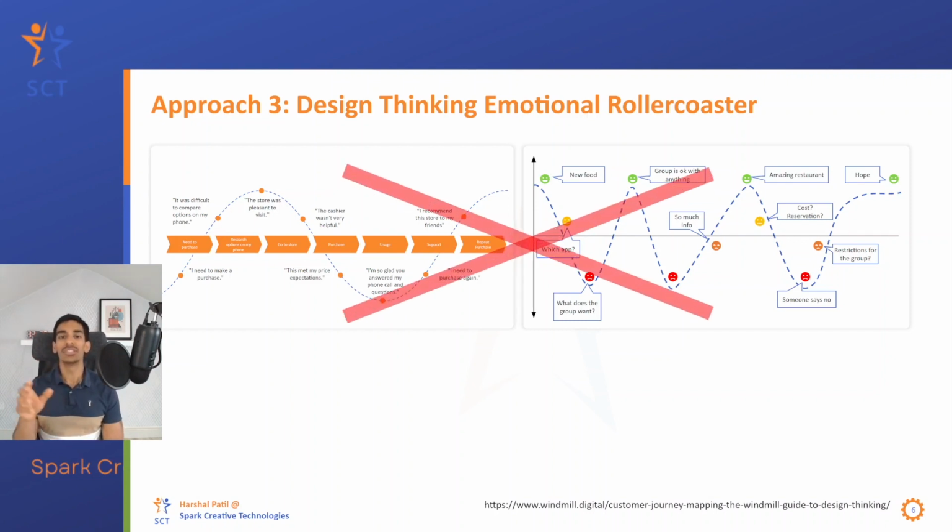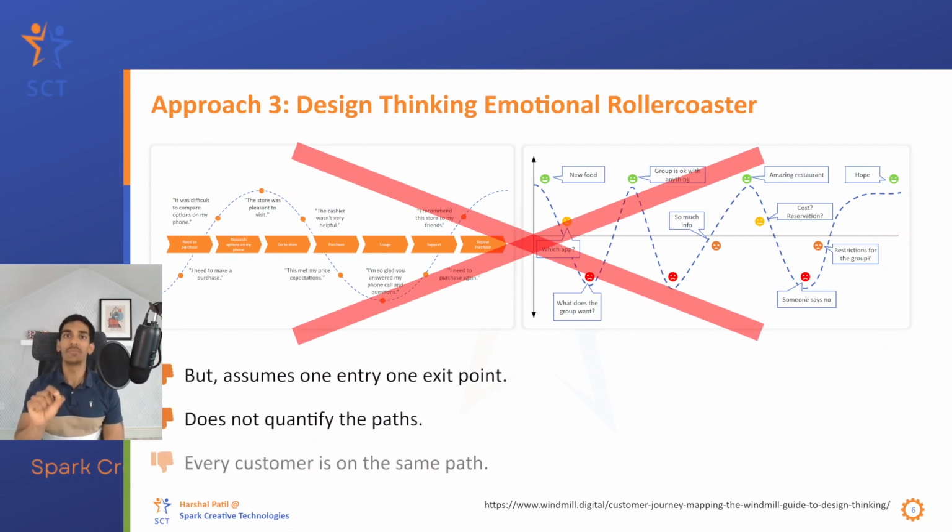What it's lacking, though, is it assumes everybody starts from the same entry point and exits or churns from the same exit point. That's not really true. Everybody might discover your product for a different reason and through a different channel. It also does not quantify these parts. It sometimes focuses too much on micro emotions.